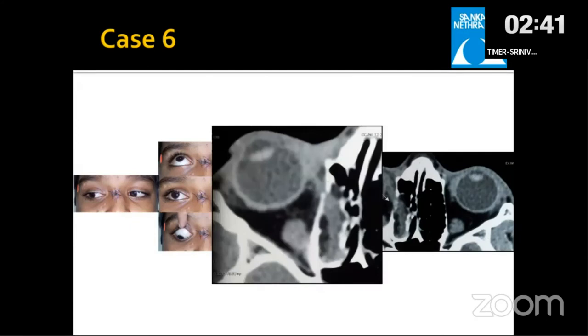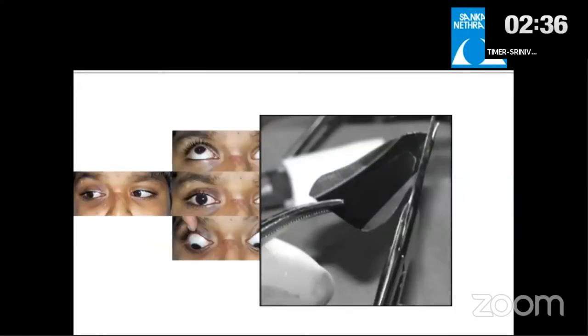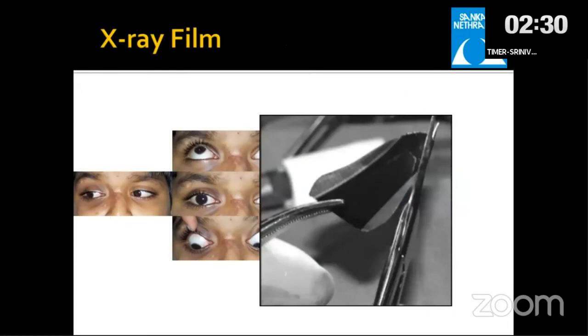So in this case, what we have done, we have put an X-ray film. The X-ray film was autoclaved and sterilized, and then it has been placed into the orbit. And this is the post-operative picture. You can see here the abduction which was limited, it has been restored.